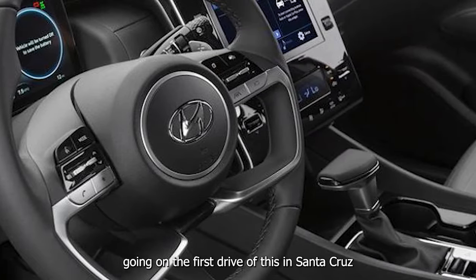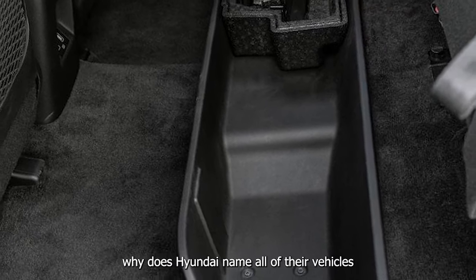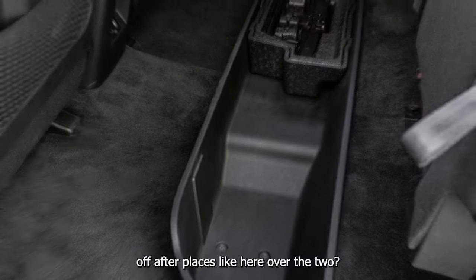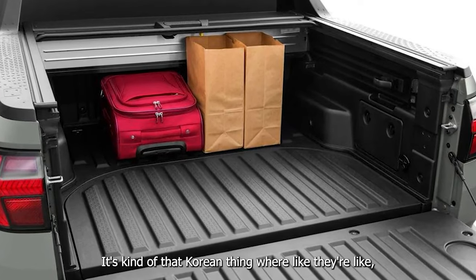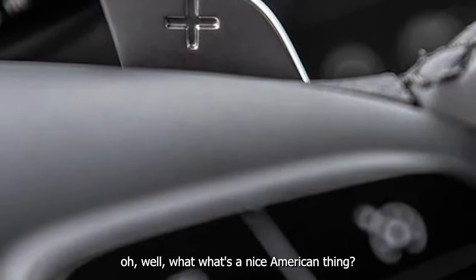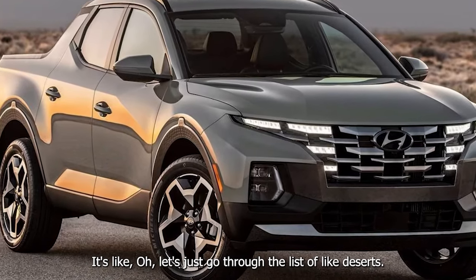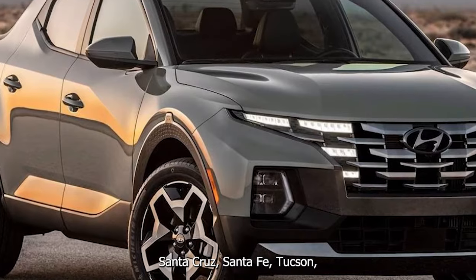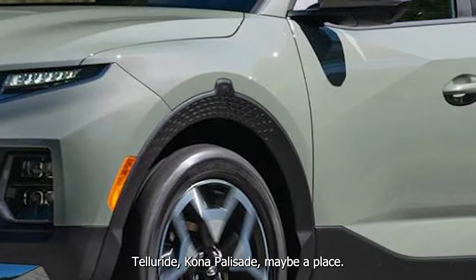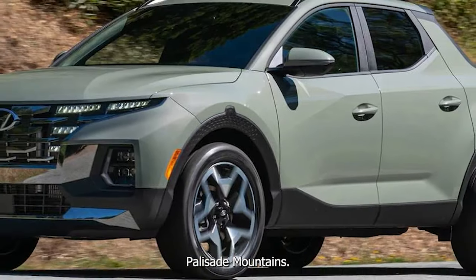No. I do remember going on the first drive of this in Santa Cruz, and I was thinking, why does Hyundai name all of their vehicles after places? It's kind of that Korean thing where they're like, oh, what's a nice American thing? Let's just go through the list of deserts. Santa Cruz, Santa Fe, Tucson, Telluride, Kona, Palisade. Palisade Mountains. Oh, yeah.